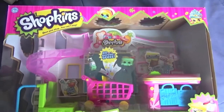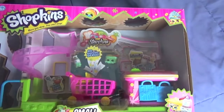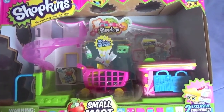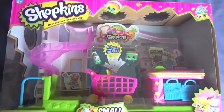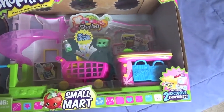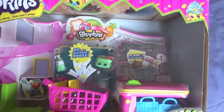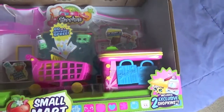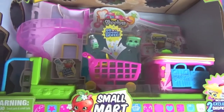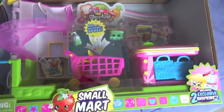So this is the Shopkins set that we ended up getting for Elizabeth, and I figured that I can review it, of course, so be looking for this in an upcoming review, or you can show that review to your kids if you want to. And it has this little cute shopping cart and these other little cute pieces, so I figured that I could use this in some upcoming episodes, some of my Disney Princess episodes that I also do for our other channel, Fun Playtime Reviews.